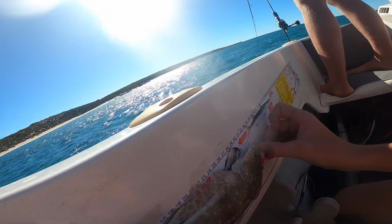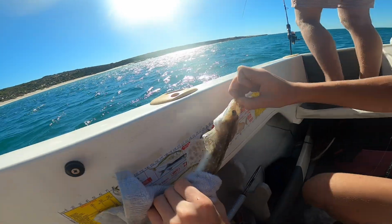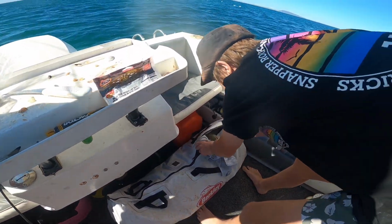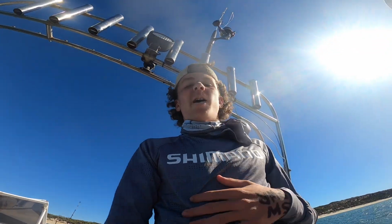All right, there you go. 33. It's another size flathead going in the bag. Beautiful treat. We're not doing too bad here. Lots of flathead around, which is absolutely great. And yeah, looks like we're eating very well.